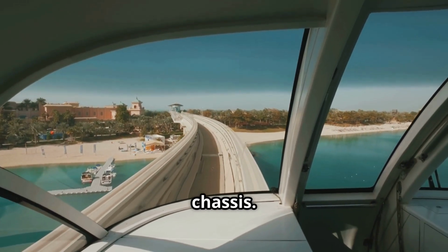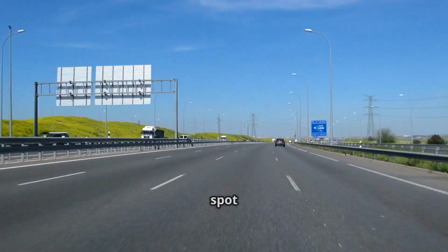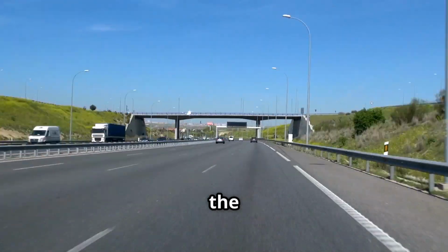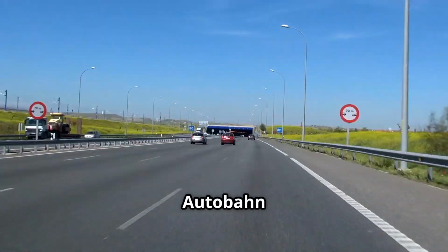Alright, so our number 4 spot is occupied by another European hero, a vehicle built with the unique challenge of the German Autobahn in mind.